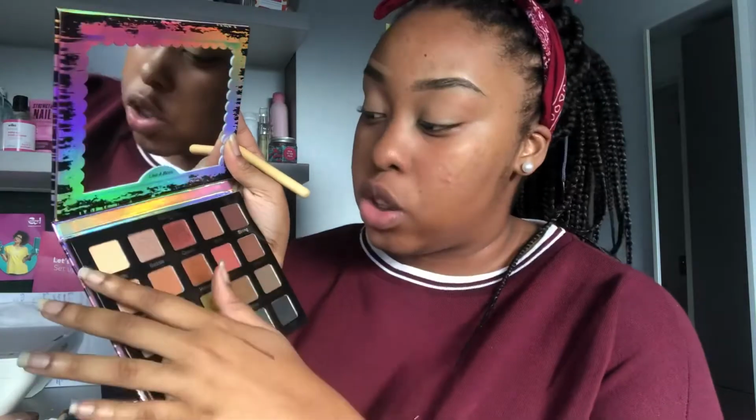But yeah, today we're gonna do a classic fall look. So, okay, what I'm gonna do? This is the game plan for now. I'm gonna start with the shade Hustle, put her on the whole lid, and then work the crease. Then put Solve in the transition. I want the look to be very matte, so we'll see. That's the game plan for now.